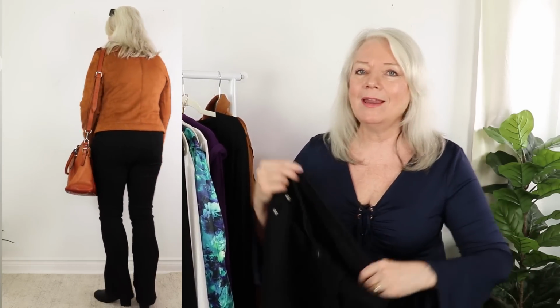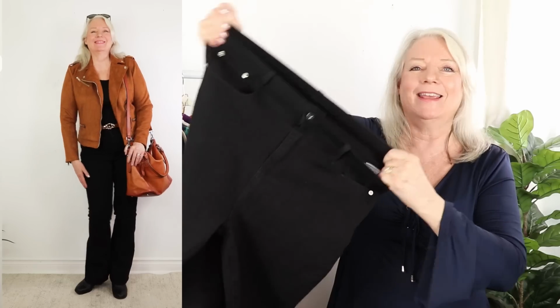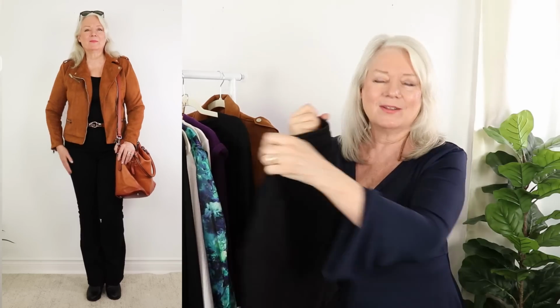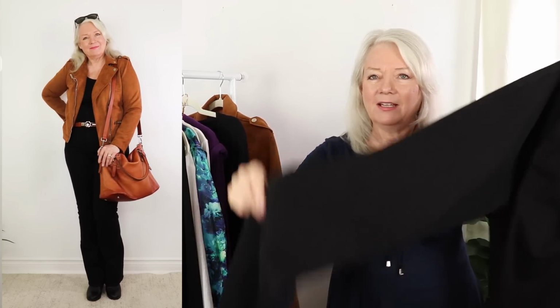It's kind of a blast from the past, but hey, we never had stretchiness like this in our old bell bottoms, did we? And it's got the pockets on the back. It's got a lovely, lovely flare, and all throughout it's completely stretchy. And I think it's less than $40 for those as well.